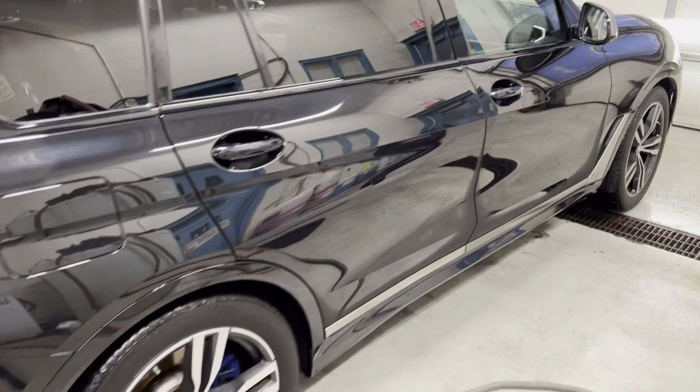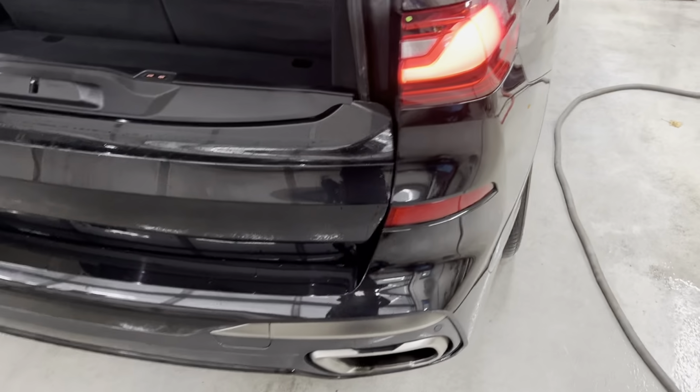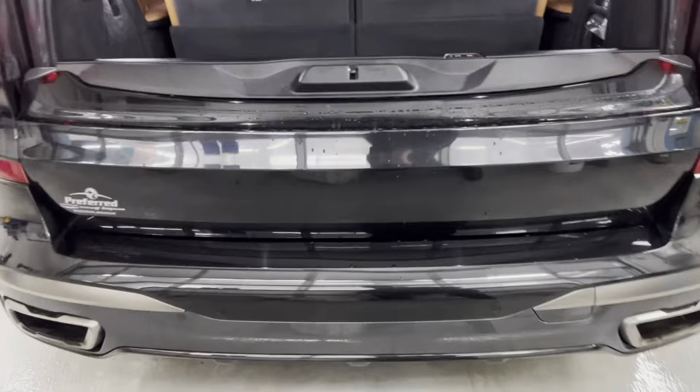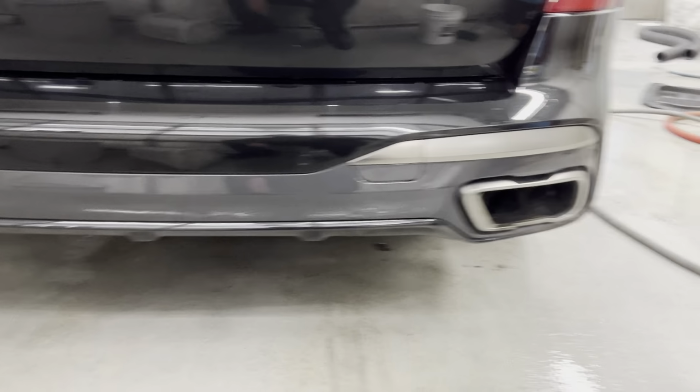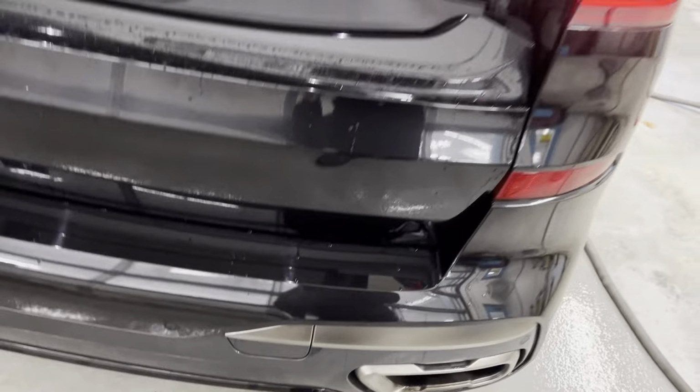We'll take a step around to the rear. Of course, this thing has front and rear park sense. We have the dual exhaust, and within these dual exhausts you got two tailpipes.